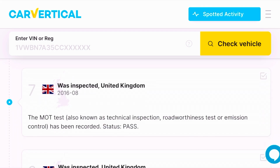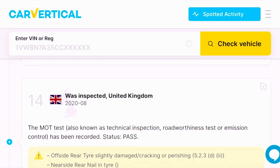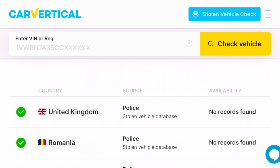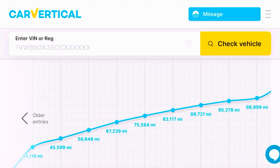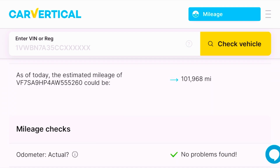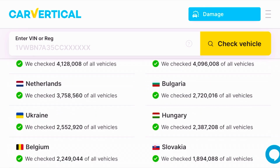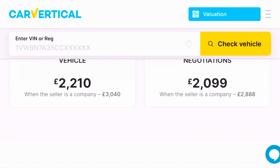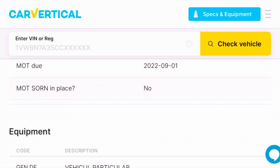Who knows? All the MOT history you've got there, we're not going to go through it all. There's some advisories. Ownership change there. And just down the bottom of the check, the stolen vehicle check was performed in the United Kingdom, Romania, Czech Republic, just to name a few. Mileage, we did say it was quite high, and on the last MOT there, almost 99,000. But like I said, it is a cheap car. As of today, the mileage should be 101,000 miles. Damage, we know it was checked in all of these countries, and there is no damage recorded in any country for this vehicle. Valuation, 2,000 to 2,100. I should think it's probably worth about 2.5 grand though. That's a bit of a low estimate there, depending on the mileage.